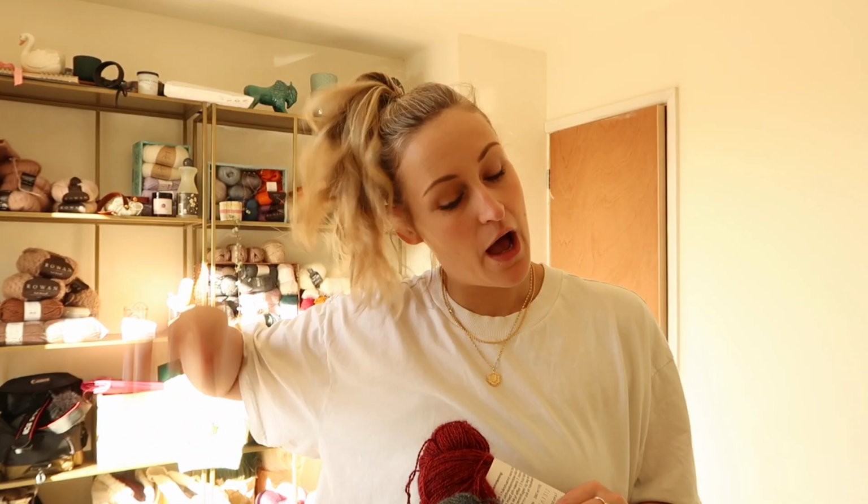Can't remember who it's by, but I've seen quite a few made. And every time I see it, I think that looks like it would be really enjoyable to knit. And if I am going to knit myself a shawl, it's going to have to be something.